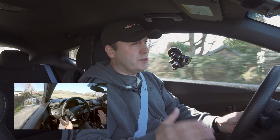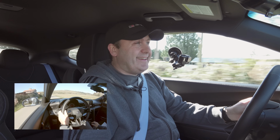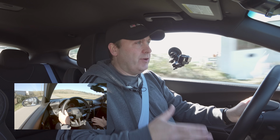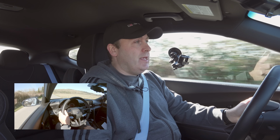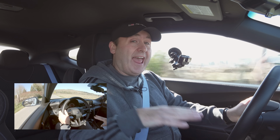At the end of my review of the 2018 Veloster, I kind of said that I felt I had aged out of a car of this type of aesthetic. I felt it really targeted a younger buyer, and it really wasn't for me. However, now that I've driven the Veloster N, I'm gonna have to walk that back a little bit.